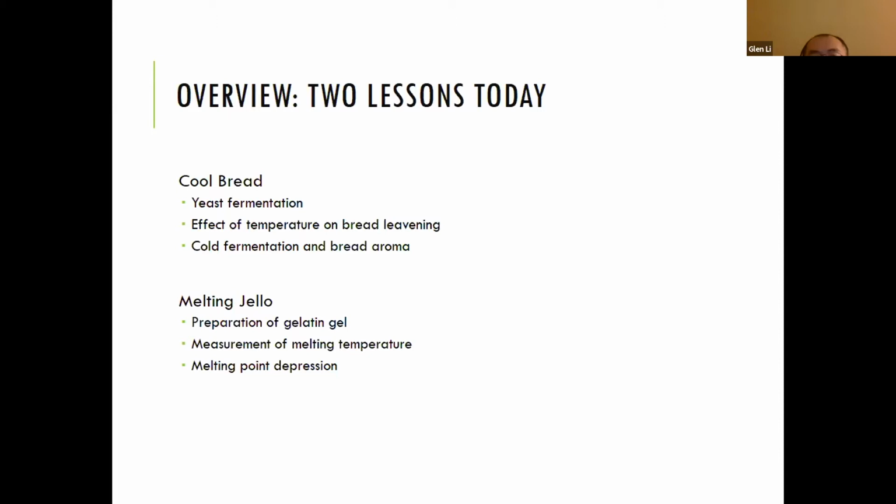The other lesson is about JELLO, which is something that we made before, and we'll add a little quantitative activity with JELLO this time around to measure how melting points of JELLO can be altered by the addition of either sugar or salt, and discuss why that was the case, and also what potential applications can come out of this physical phenomenon. So interrupt me with questions anytime because we don't have a lot of attendance today. So I'll start with the first lesson.